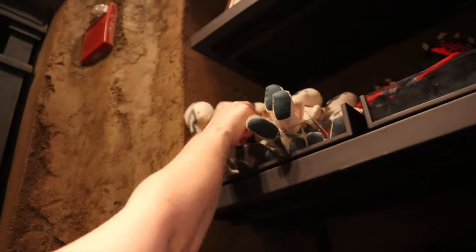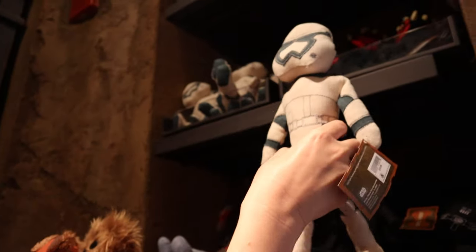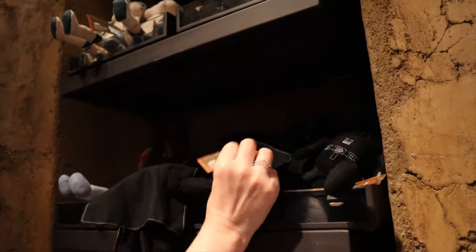Oh, look over here. The First Order Stormtrooper. Yeah, these are cool. These look like $19.99. These look like old fashioned toys. Darth Vader is how much? $22.99. Oh, we already saw that one. Down here. We already saw that one. We already saw these. Okay.